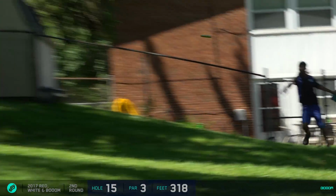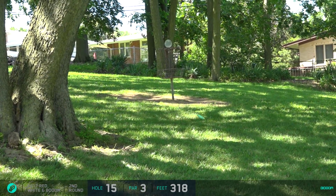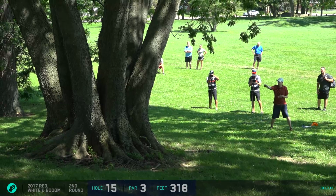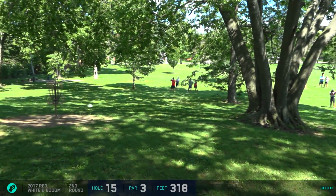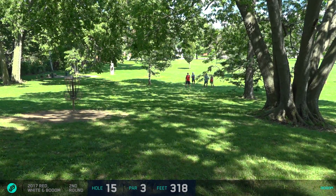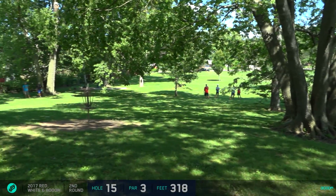I opted for the sidearm here and got a nasty roll, but converted on the putt, so it was good. That was a good bid. Dutch and I were talking about this one. He was like, I can't believe I didn't throw a sidearm because you just hang it out there and let the wind be your best friend. So it was interesting to see, but since we haven't seen any sidearms, I'm not surprised.